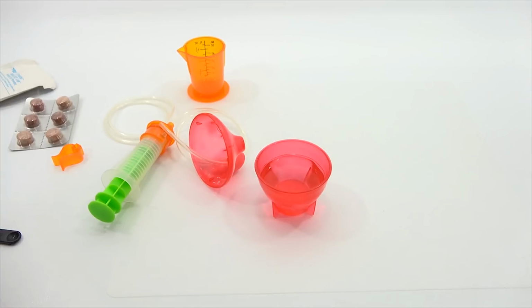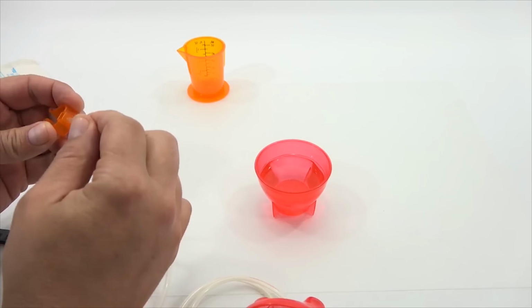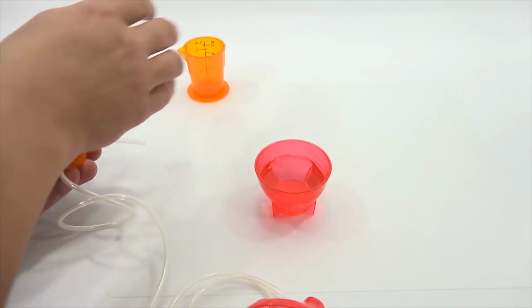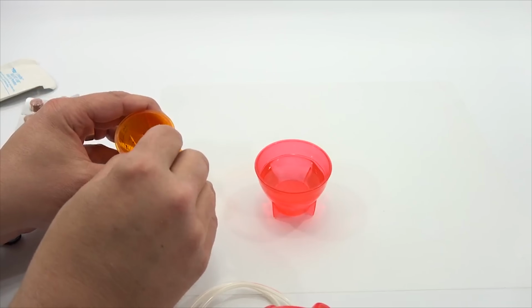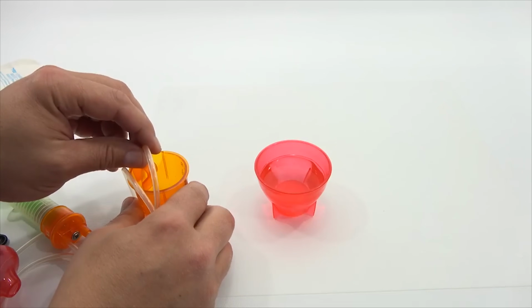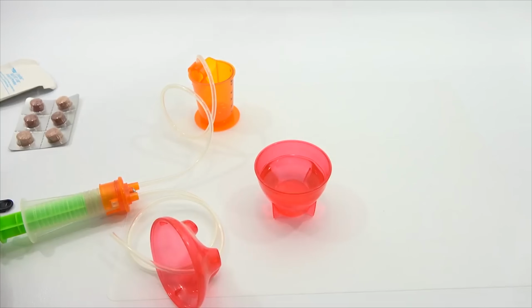Now, insert the free end of the second tube through the clip and attach the clip to the beaker. Okay, second tube, free end through the clip. And then it doesn't say how high or low to go. So let's just get it so that it's kind of near the bottom. It just says make sure that the end of the tube is inside the beaker. That's all it says. Okay, so it looks like we have a little contraption growing here.